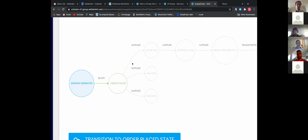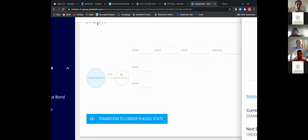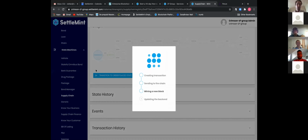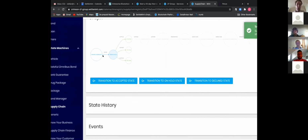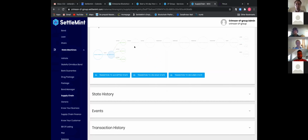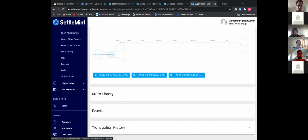And so the cool thing about this is that you can transition from one state to the next by either scanning a QR code or completely automating this process via APIs. So the whole flow of the process can be completely automated, which makes it very easy for every participant in the network to maintain a transparent overview of how a process is developing at any point in time. And since I'm logged in as an administrator, I can transition through every state, but only those parties that have the permissions will be able to do so in a live implementation.